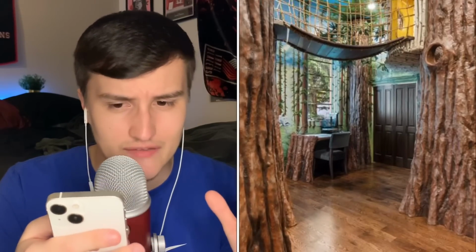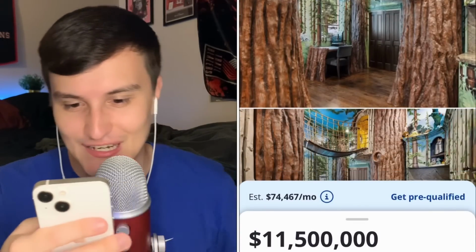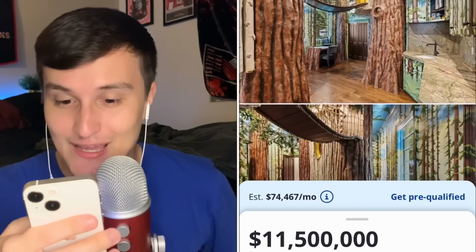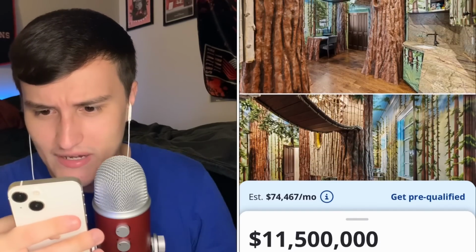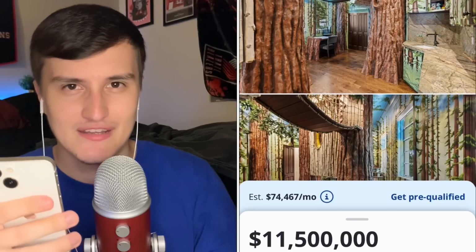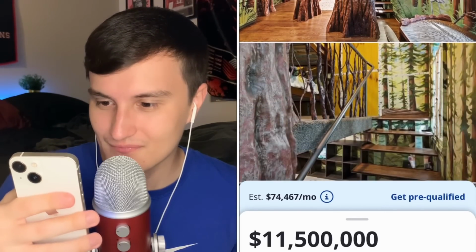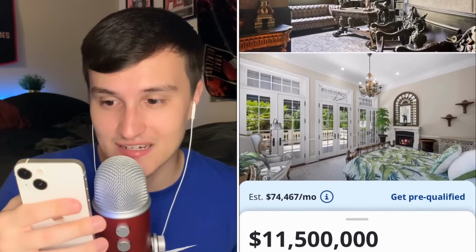Okay, this is worth $11 million. That would be amazing to have as a little 5-6-year-old kid running around there. That would be really cool. I don't know why there's a random sink and kitchen cabinets in that area though, but wow. Now that is a vibe. That is in fact a vibe.